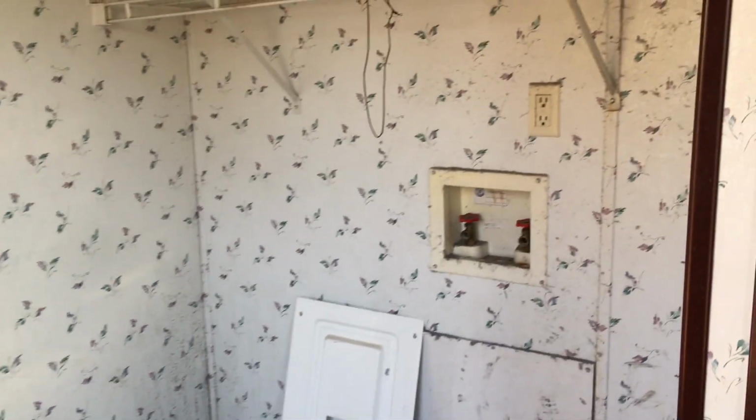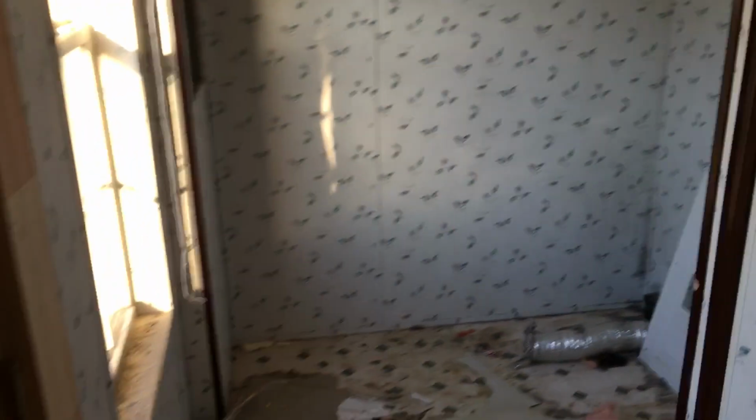This is where the washing machine and the dryer will be. Taking a slow pan out, and there is a door in the laundry room. I'm really excited to have a full laundry room.